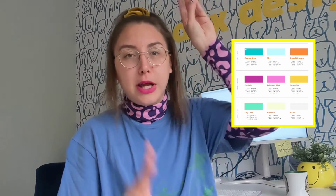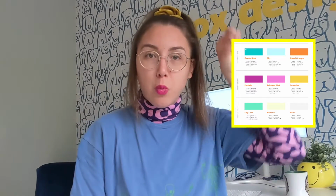Then last but not least, which is the little special sauce that we put on at Dox Design, is what we call our 3 neutral colors. These are colors that would mainly be used in backgrounds, just as a neutral placeholder instead of just using white or black. It's nice to have some neutral colors in there. And what we typically do is take a shade or a tint of our main colors and work that in as our neutral colors. So that is 9 colors for you guys.